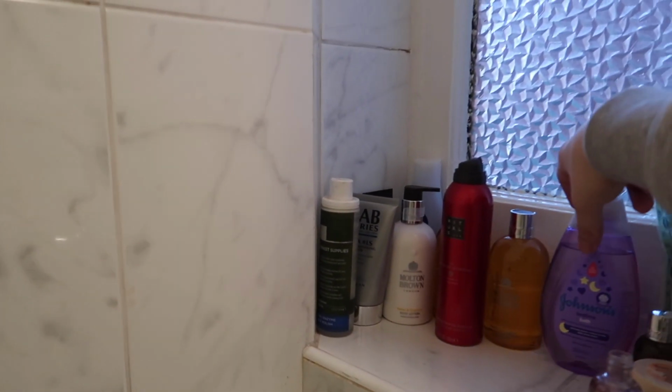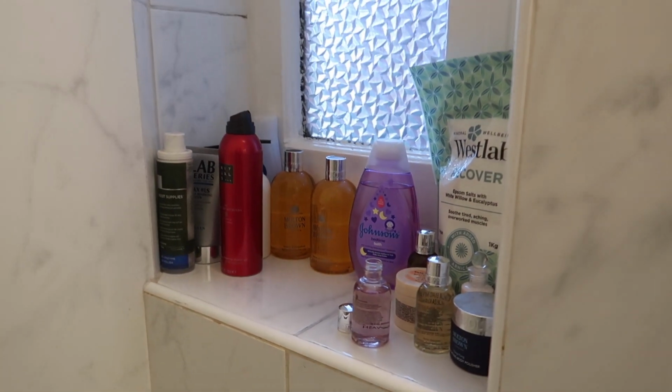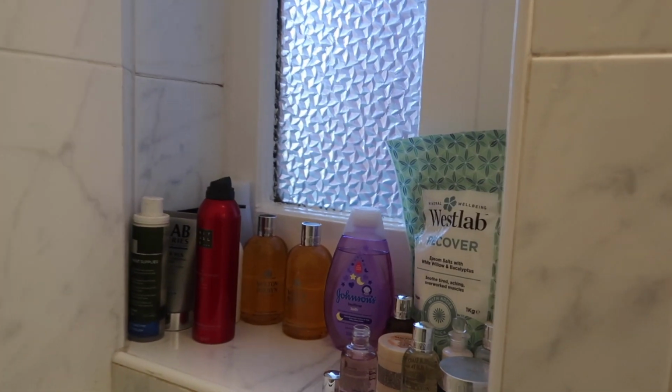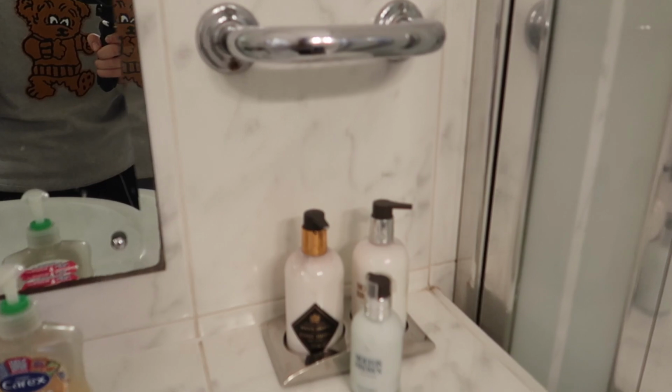I already took out some products. This is not mine, this was left from the previous tenants. For years I've been saving products for when the time comes that I have a place that I'm actually enjoying, so I'm really happy that I can finally start using them. And here I've got the bath salts. Then you've got a mirror here. There's actually plenty of space to put all the products. I just randomly picked some again.